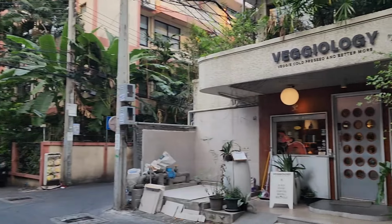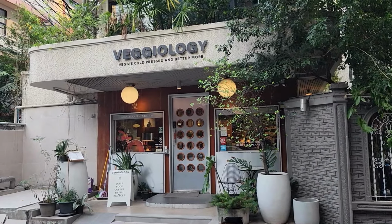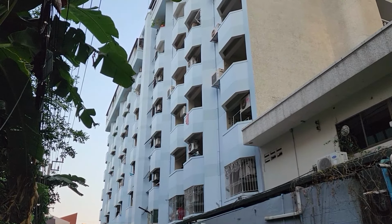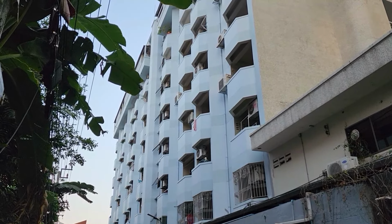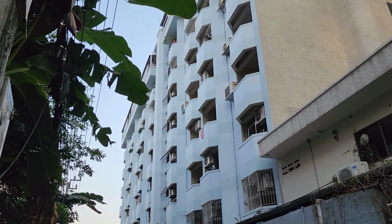Here's the front of that Vegiology. Juice, food, coffee. Yeah, and maybe the balconies were a little bit smaller than I thought. They were in an L shape, a big L shape. Still, plenty of room to have your little cooktop out there. There was a built-in counter.